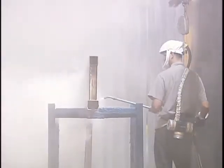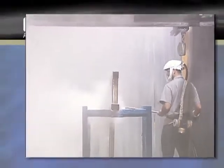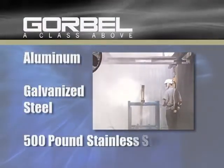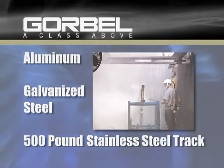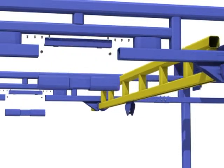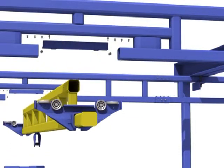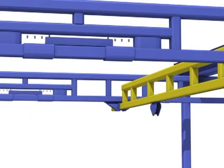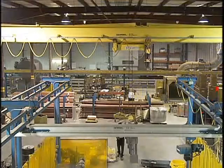For caustic work environments or clean rooms, workstation cranes can be built from aluminum or galvanized steel or in stainless steel track. Maintenance gates make adjustments to your system easy, especially for systems with long runways or multiple bridges. The gate makes maintenance to your system an easier task.